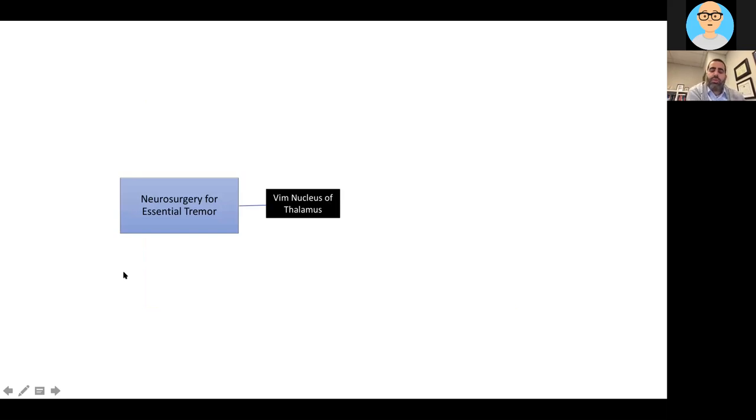All surgical approaches to essential tremor are focused on the same part of the brain that's known as the VIM nucleus of the thalamus. This nucleus of the thalamus is a critical relay structure between the cerebellum and the motor cortex. And we know that the neurons in this part of the brain fire inappropriately in essential tremor. We've known this for several decades, from operative treatments where we can record activity in this part of the brain. No matter how you treat essential tremor, you target this part of the brain.